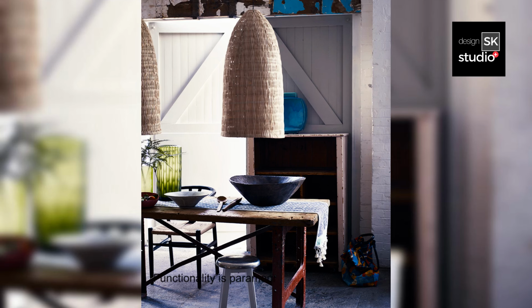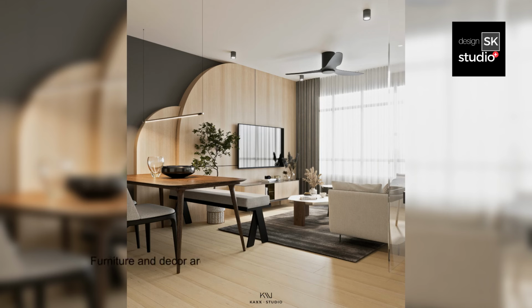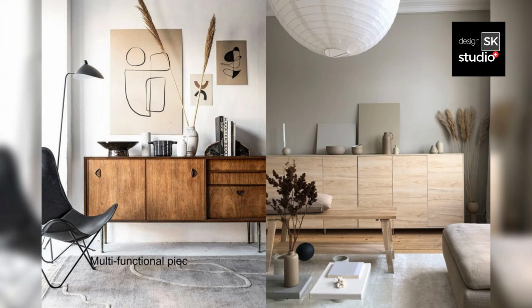Functionality is paramount in Japandi interiors. Furniture and decor are chosen for their practicality and simplicity, with a focus on clean, uncluttered lines. Multifunctional pieces and smart storage solutions help maximize space without sacrificing style.